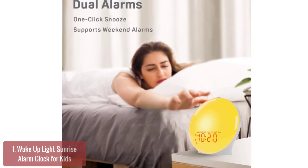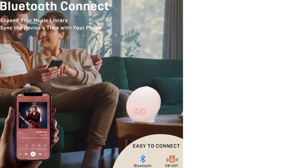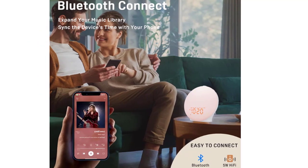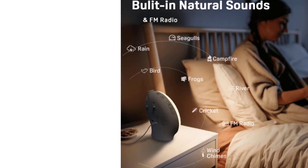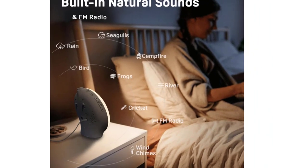List 1. Wake Up Light Sunrise Alarm Clock for Kids. The JALA Wake Up Light Sunrise Alarm Clock is a mid-range option that balances affordability and features. Designed for heavy sleepers and kids, it offers dual alarms, FM radio, 7 natural sounds, and 7 colorful lighting options. The sunrise simulation can be adjusted from 10 to 30 minutes, allowing users to personalize their wake-up experience.